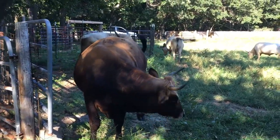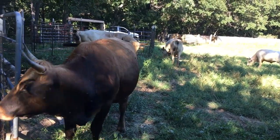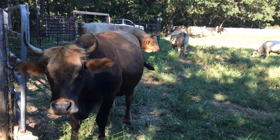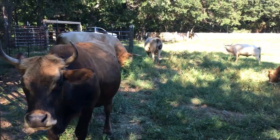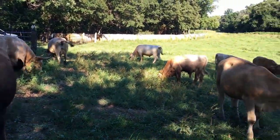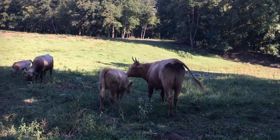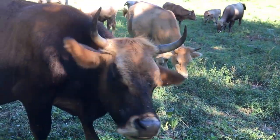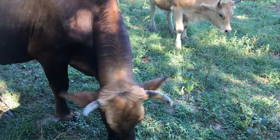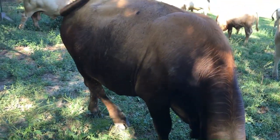Yeah, she's got some horseflies, but she can chase them away a little bit. Bull, I don't think his neck goes back as far as these cows do. See, I don't see much on them. What? Don't shake your head at me. Yeah, she's got a belly.